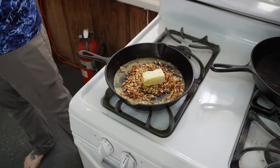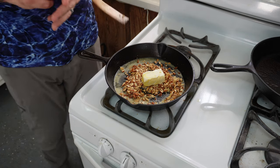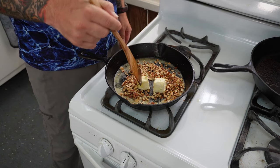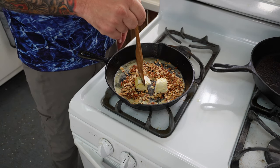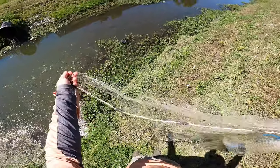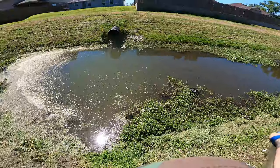But then I called up a couple of my partners and was like, you know what? Been having some success with the catfish there last month. So I was like, let's go try that again. So I grabbed my partners. Well, before I grabbed my partners, I went to a ditch, threw my cast net, see if I could get some bait.